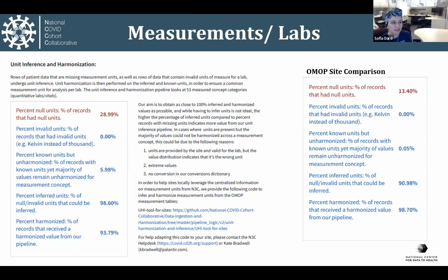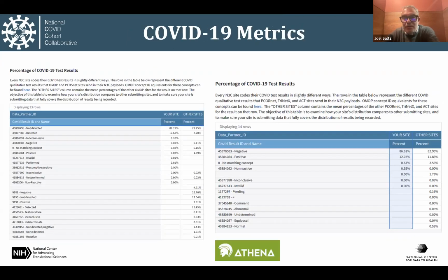And then after that, the site comparison scorecard visualizations were not too bad. That's great. So talk to us about the site-specific versions of this. What's involved in deploying the unit harmonization pipeline at individual sites?